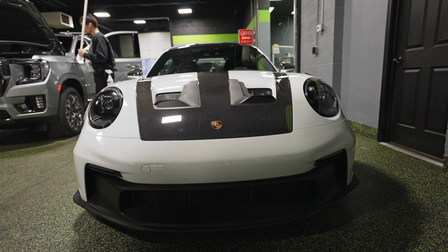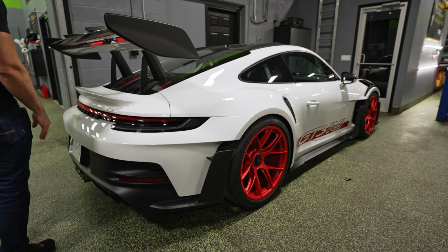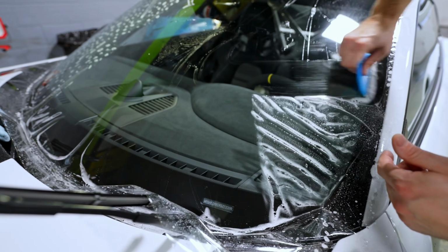You guys are familiar with the GT3 RS. It's been here for a little while now. Again, we love looking at it. It can sit here all the time. Doesn't bother us one bit. Got a full paint protection film wrap, ceramic coating, windshield protection. I think the only thing we didn't do on this one is window tint.